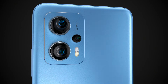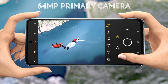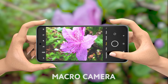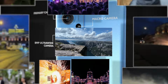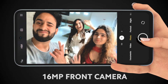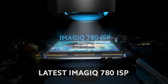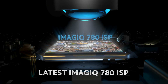Seize every moment with its 64-megapixel primary camera, and a bit more with the 8-megapixel ultra-wide camera, and the slightest details with the 2-megapixel macro camera. By capturing everything in such incredible detail, Redmi K50i brings pictures to life. The 16-megapixel front camera ensures perfect selfies and HD video calling. The latest Imagiq 780 ISP transforms your behind-the-camera experience with the fastest, clearest HDR photos and videos.